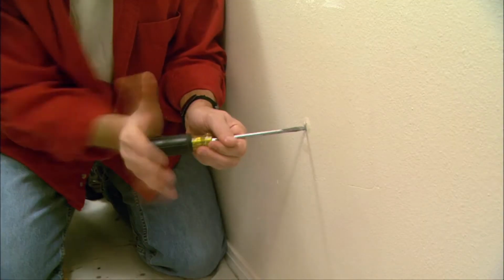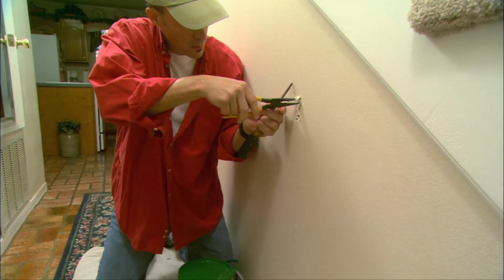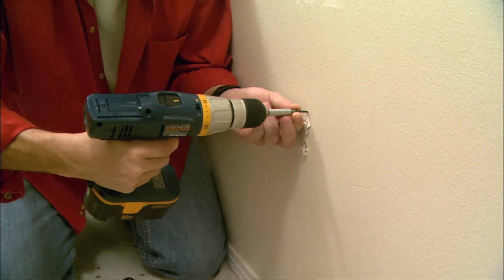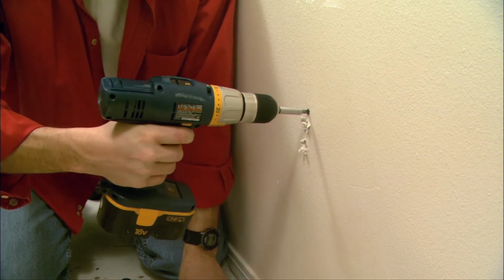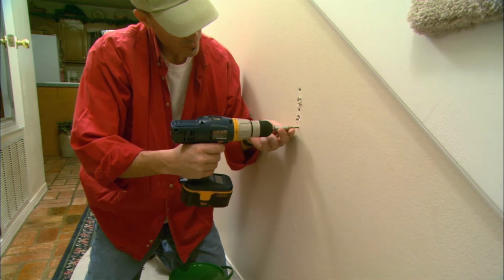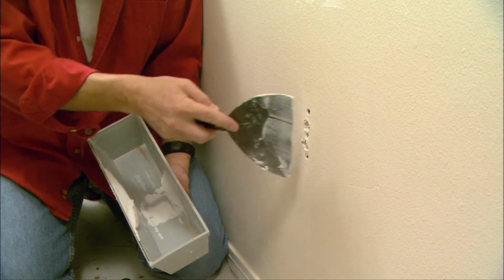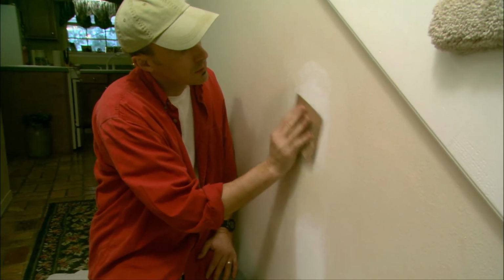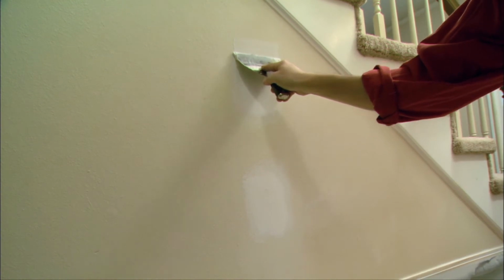To repair it, it's fairly easy. First of all, you have to remove the nail, which is fairly easy with a flat bar or needle nose pliers. Then replace that nail with about a 1.5 inch drywall screw, and you want to recess it just slightly. Then apply one coat of drywall compound, allow it to dry, sand it a little bit, then another coat, sand it, and you're ready for the touch-up paint. Now, if you do this the right way, you won't have to worry about that nail pop ever again.